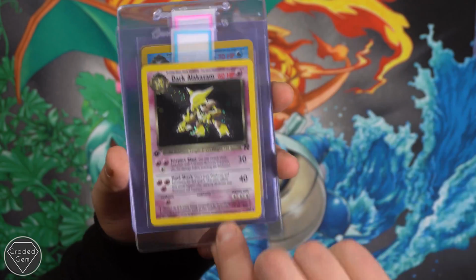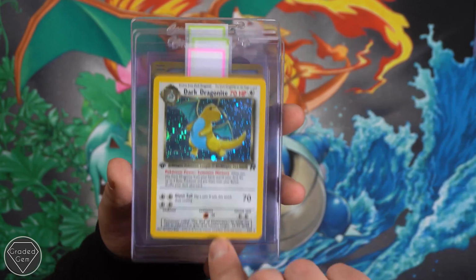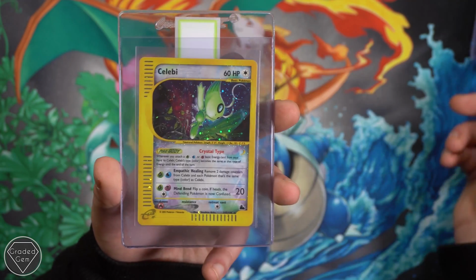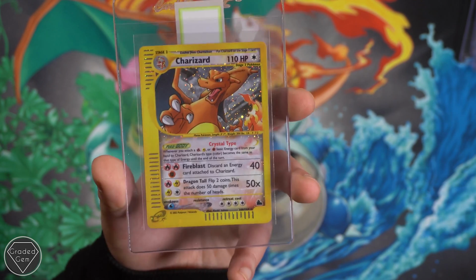Dark Alakazam first edition from Team Rocket. Dark Blastoise, a great submission here from Matthew. Dark Charizard, Dark Dragonite. We then have a Lugia from Aquapolis. This has gone shooting up in value recently. The Celebi from Skyridge. And, of course, the big boy himself, the Charizard. Matthew, thank you very much.